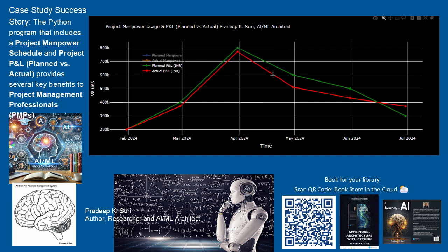Financial forecasting and risk management: by tracking the differences between planned and actual P&L, PMPs can forecast future budget performance and plan for risks like potential cost overruns, underperformance, or unforeseen financial issues.